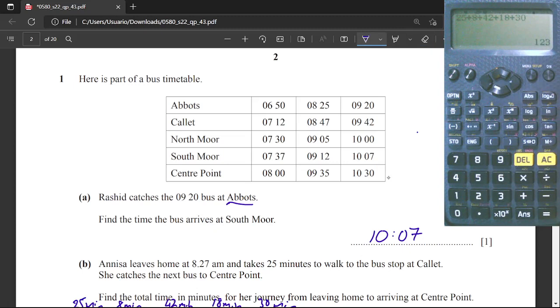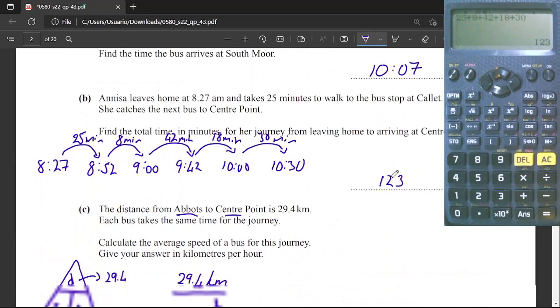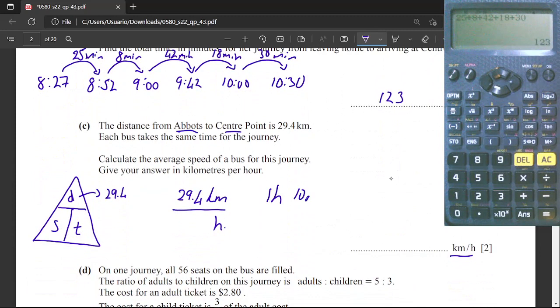Okay. So from 6:50 to 8 o'clock. From 6:50 to 7, that's 10 minutes. And then from 7 to 8, that's 1 hour. So the total time is 1 hour 10 minutes. Is that equal to 1.1 hours? No, it's not. Remember, because hours is base 60. We count to 60, then we start again. So that will be 1 hour and 10 out of 60 minutes.